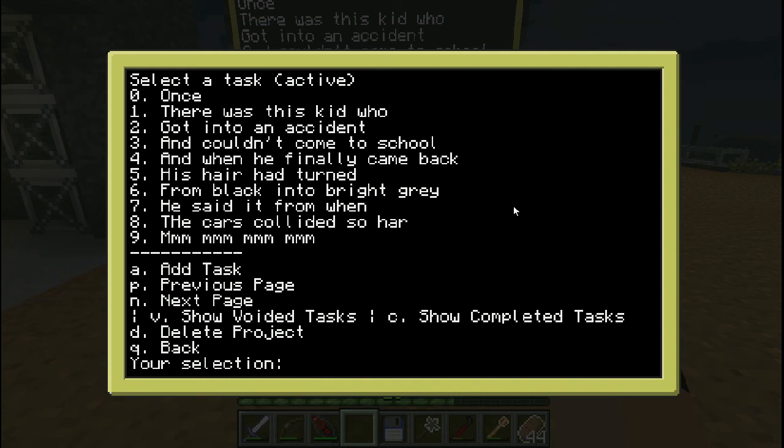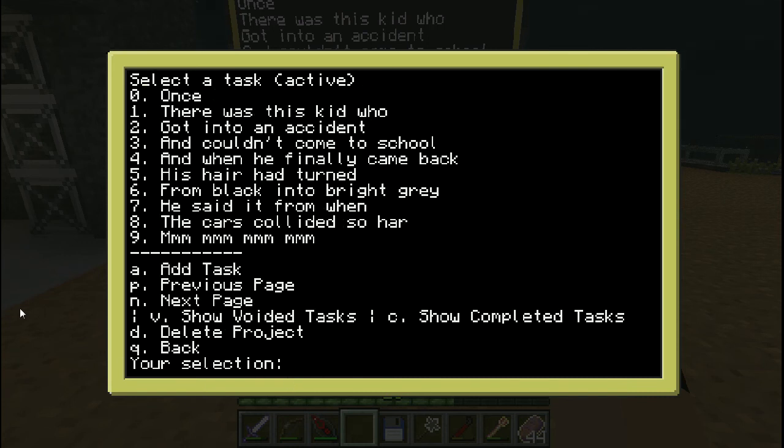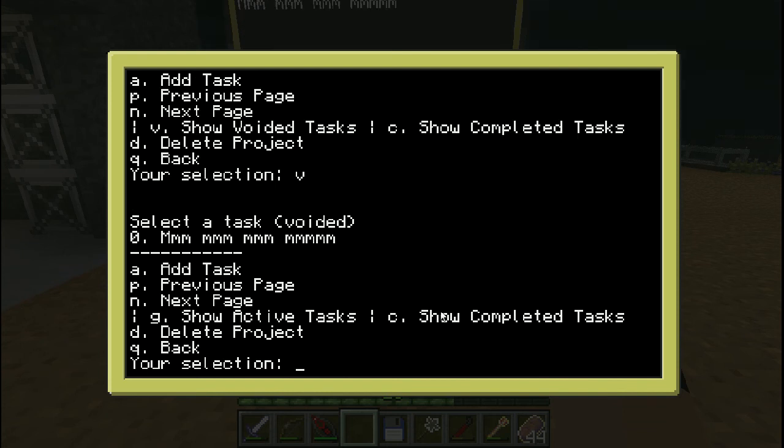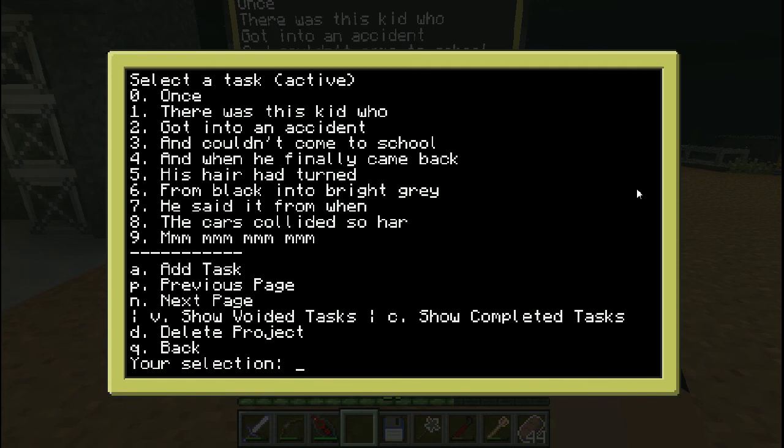By default, it shows the active list, and when I select a task, I can void the task or mark it as complete. And in this menu here, I can switch to the voided tasks, and it shows me the list of voided tasks. That was a bit of a typo on my part, so I just voided that. And I can also switch to the completed tasks. So once we're done a specific task, we can put it on the completed list, and then if we go to the active list, this is what we still need to do.